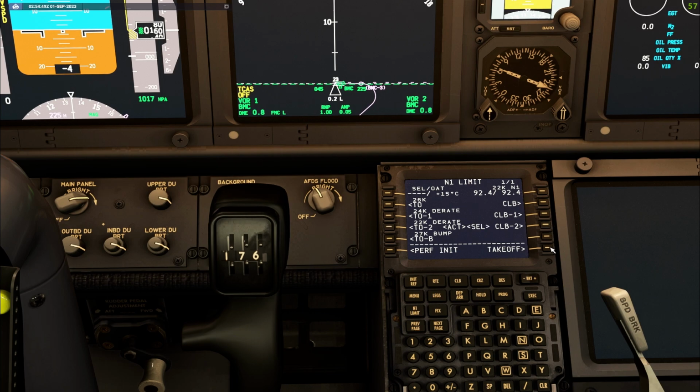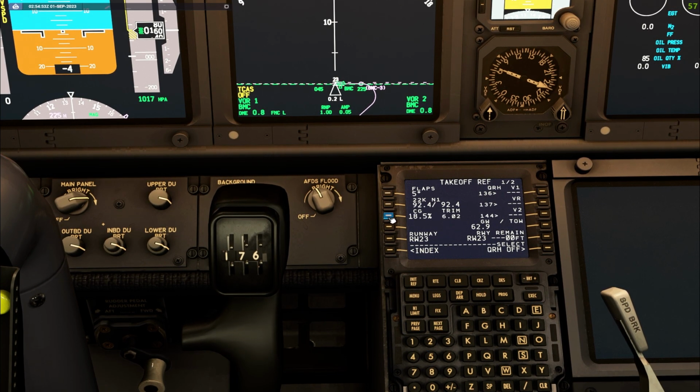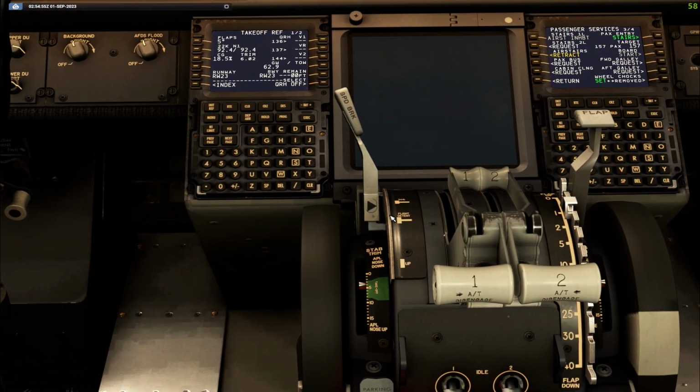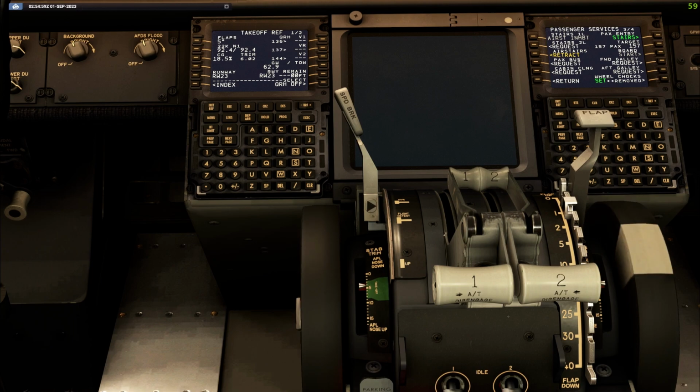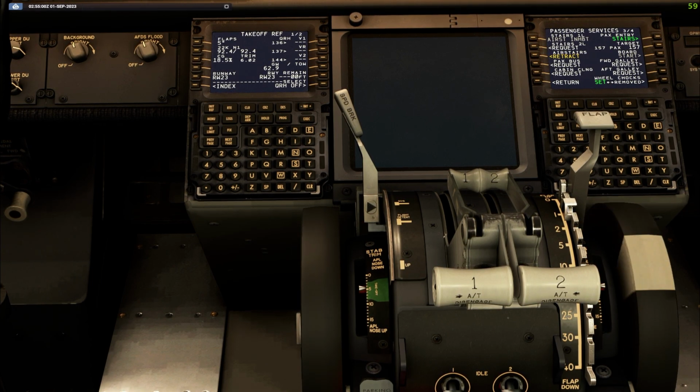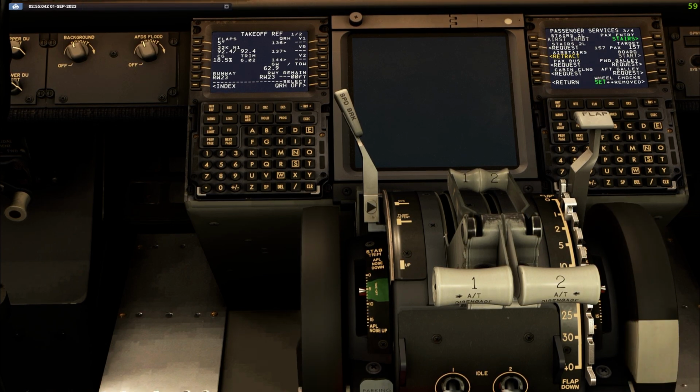Flight directors are on. Mine is master, yours is slave. Navigation and radios are set. The NOTAMs and the aircraft defect log have been reviewed. Any questions, comments or concerns? No questions. Departure brief complete.